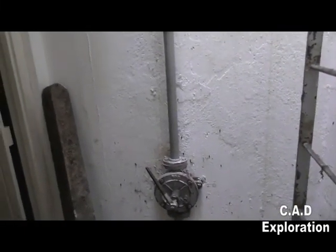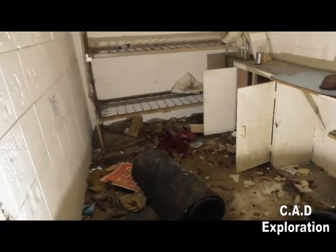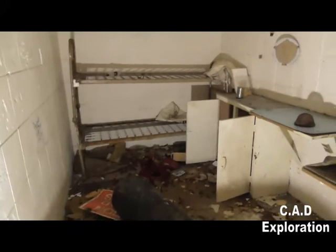So yeah, we're going to go back to the surface now and we'll do a little bit more filming up there to show you around. And there is actually an air raid shelter next to this. We might go in there and have a look. So yeah, we'll see you on top.